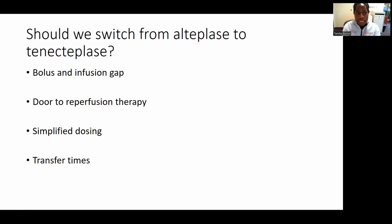One of the things that happens in the emergency room department when your patient's sent there is they undergo a very complex administration of alteplase. The nurses have to draw up 10% of the medication and give it as a bolus. Then it has to be given as an infusion over an hour. And then they have to piggyback that with IV fluids to make sure all of the medication that was in the line was given.